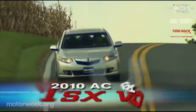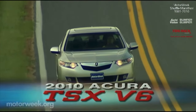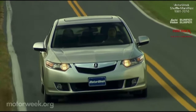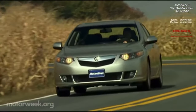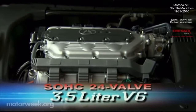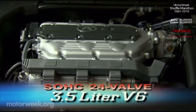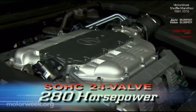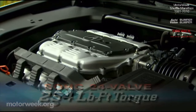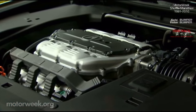The 2010 Acura TSX V6 now sports the hardware it needs to be seriously compared to other sport luxury compacts such as the benchmark BMW 3 Series, Audi A4, and Lexus IS. New fittings start with a sophisticated 3.5-liter V6 from the TL, rated at 280 horsepower, a 40% increase over the four-cylinder, and 254 pound-feet of torque. And it all comes to life with exclusive one-touch start.